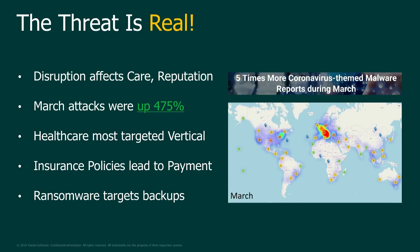And by the way, I would like to say personally to all of you joining us today who support hospitals and hospital data centers and support the clinicians working to care for the health and well-being of our communities at large, we are indebted to all of you, and we thank you very much for your service.